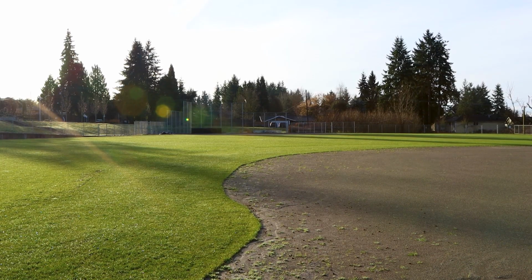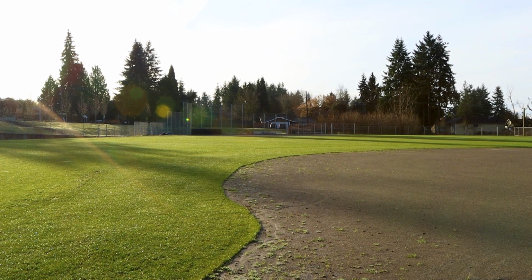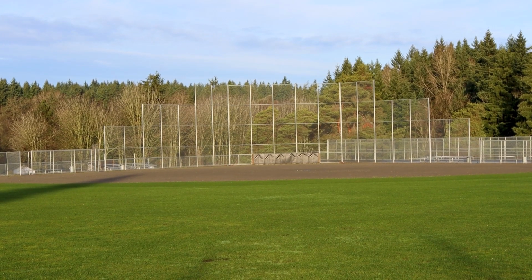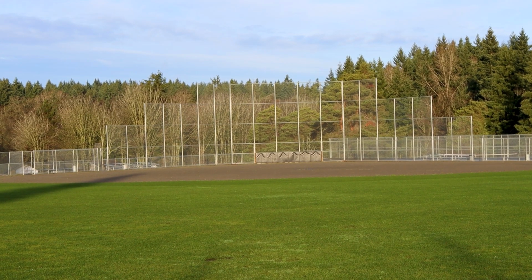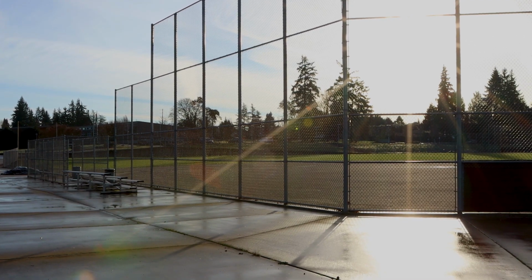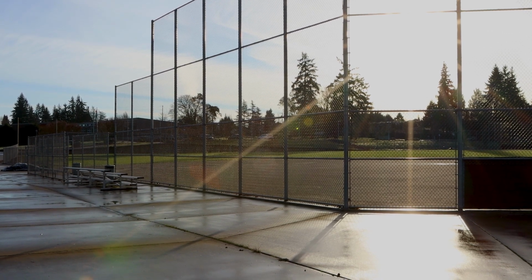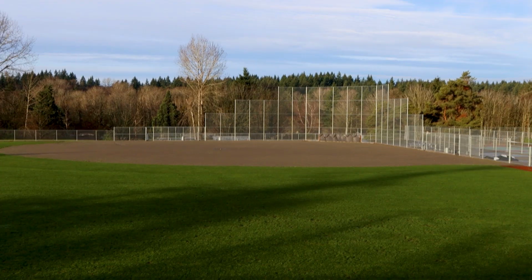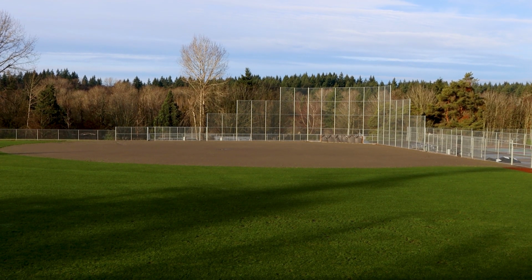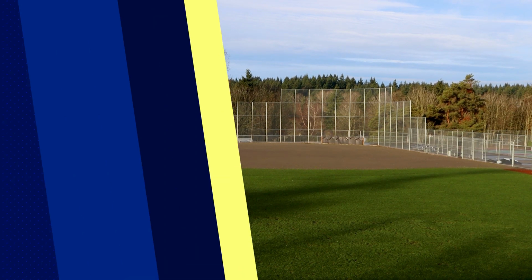The project was completed late this year, and now the fields are safer, more playable, and more accessible for students, local sports organizations, and for the surrounding neighborhoods. The community's playfield inventory is improved or expanded without the need for expensive land acquisition or development of costly infrastructure such as vehicle parking and site utilities. The improvements made to the existing Finn Hill Middle School fields include turf, infield upgrades, and irrigation systems.